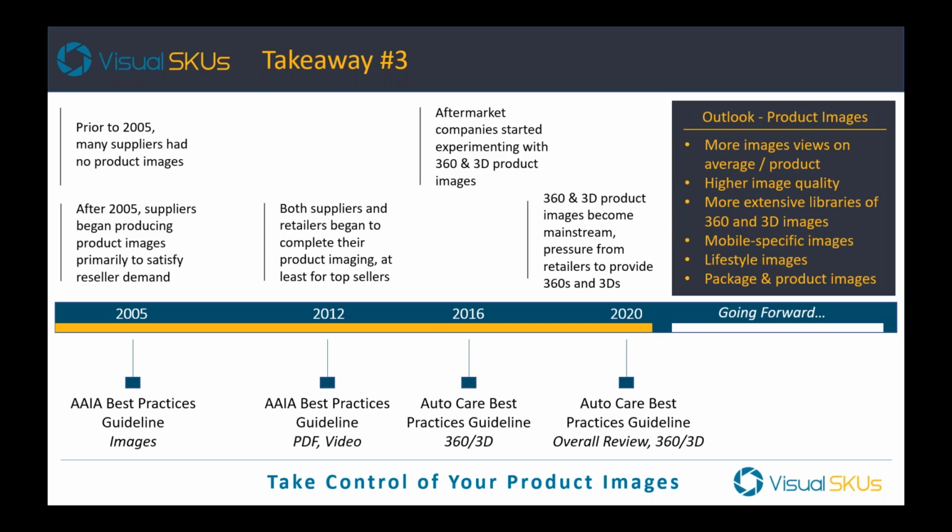Ian mentioned this, and we see this in many other industries, is mobile specific images. That is not something that we're producing today. It's not something that there is pressure today on. But when you look at the statistics of mobile, and so much e-commerce is going over mobile, it is not a stretch to think that mobile specific images will be creeping into the aftermarket. And we certainly believe that they will.